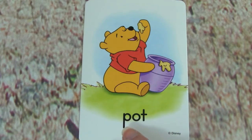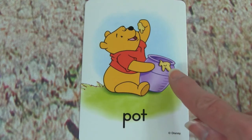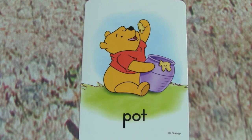Pot. P-O-T. Pot. Pooh is eating a pot full of honey. Yum, yum, yum.